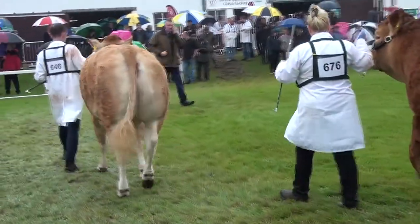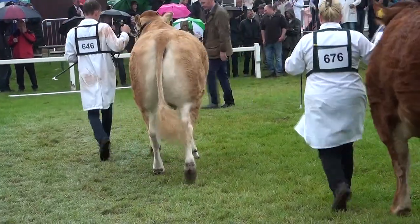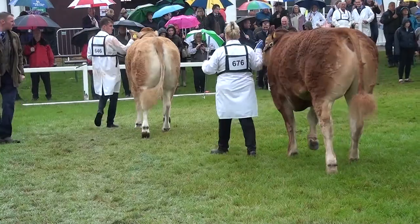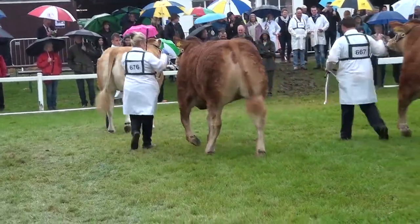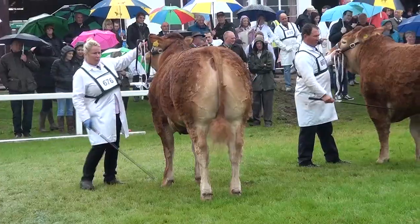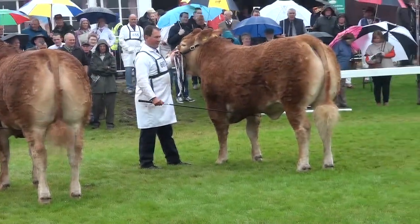Exhibit 31 is third for Mrs. T. L. 7 with Heidi Rose Fern. Fourth, exhibit 25 for Mr. G. L. Ivy with Stonehill's Bodacious Gem the Fourth. And fifth, exhibit 20. Shorthorn Cattle Society, judging ring number 10.